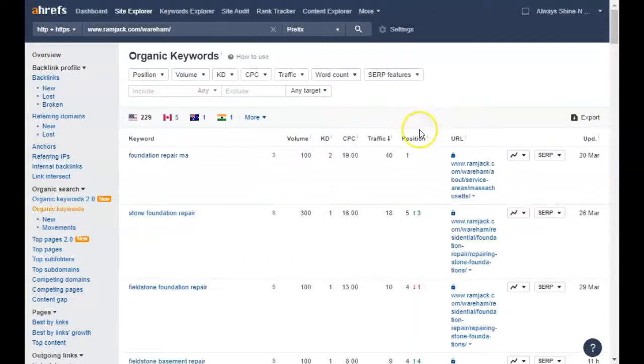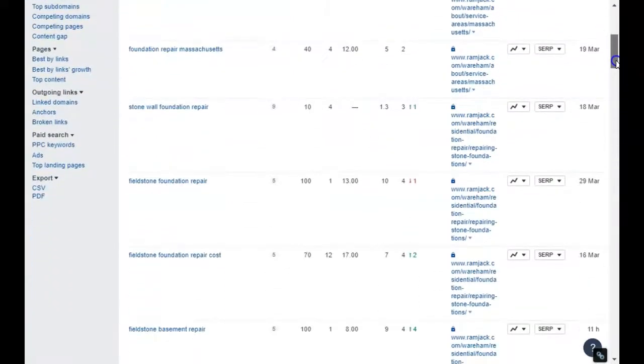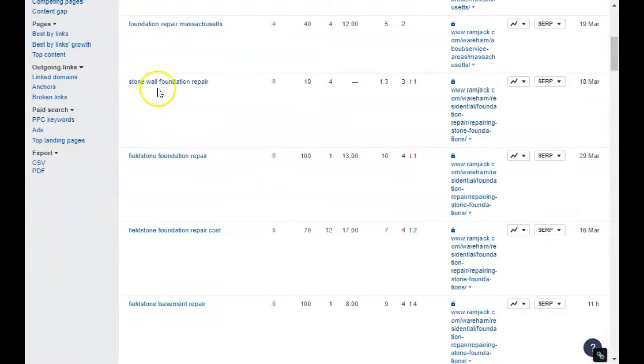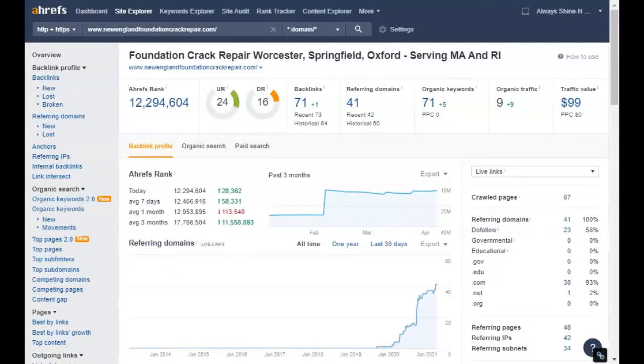This is Ramjack's words. So as you can see, they're first position, first position, first position, second position, still first page. Chimney Foundations, Foundation Repair, Massachusetts. Foundation Repair, Massachusetts spelled out. These are 2 different keywords, totally different. Stonewall Foundation Repair, still first page, first page, first page, first page. Okay, so this is why these guys are getting all the jobs. Very important, guys.